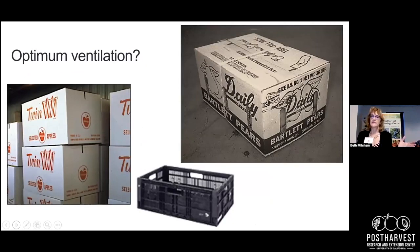So if you look at this picture, this slide, you can see that these boxes are different. The one on the right-hand side, this pear box, has vents on all four sides. They're nice elongated vents, which actually work much better. This box on the lower right essentially has no ventilation whatsoever. So in terms of cooling, it's going to take much more time.